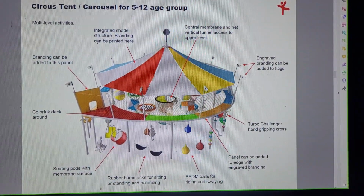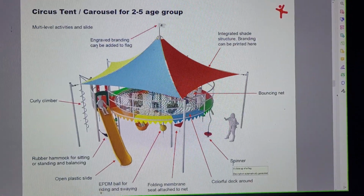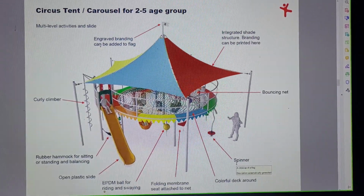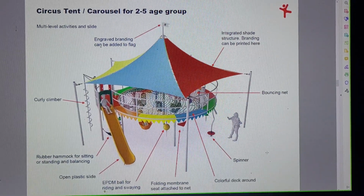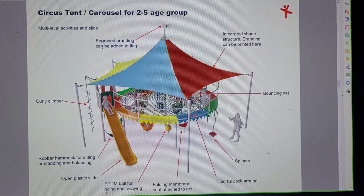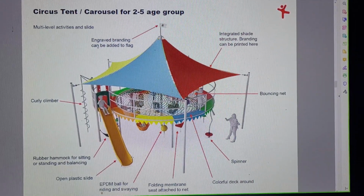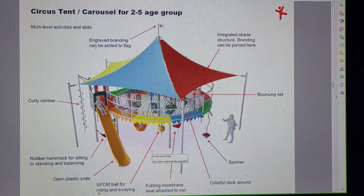This is the smaller tent, so both the 5 to 12 and the 2 to 5 will have their own carousel tent. The smaller one is very similar to the larger one I just showed you. So this is the image of what it looks like on the 2 to 5. Again, very same concept, ability for kids to climb, bounce in the nets, walk around on the little platform that's there. You can see the bouncing net called out, and then to come down the slides or down the climber to get to the bottom. So again, encouraging them to play and climb inside the structure and have activities in there.